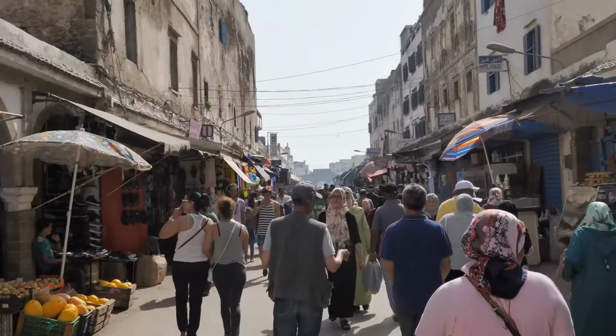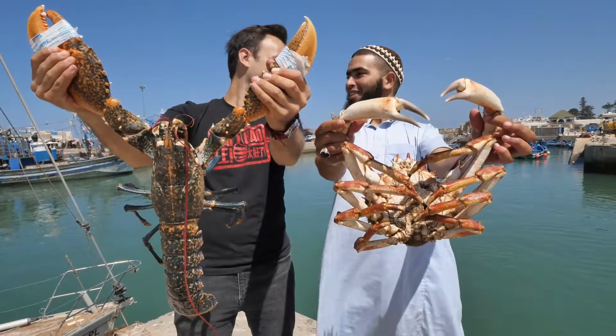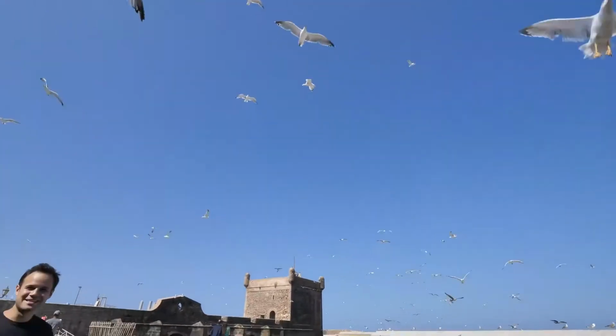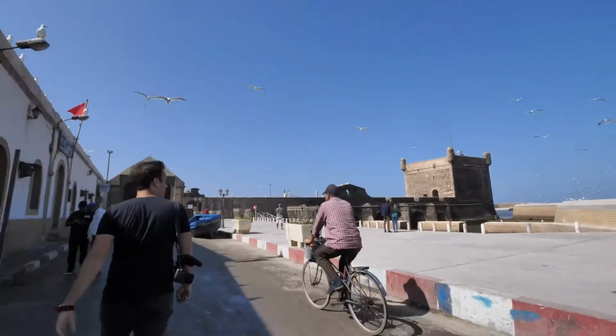We made our way back to Essaouira for the massive seafood market on the pier and found some crazy seafood, starting with a raw sea urchin and oysters bar right in the heart of the market. Awesome, guys. We are now at the biggest seafood market here in Essaouira. Right down here, there's a ton of fresh seafood. We're gonna buy a bunch and bring it to a local grill in the back streets of Essaouira and have a big seafood feast. Let's check it out.